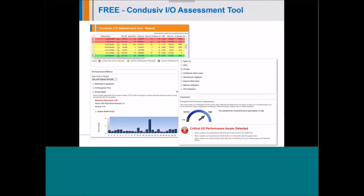Just to briefly recap, Velocity is a software-only approach. It saves time by increasing performance 50 to 300%, and also saves money because you can solve the problem without having to buy more expensive hardware.